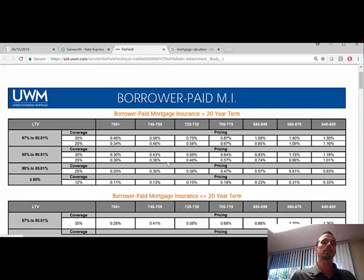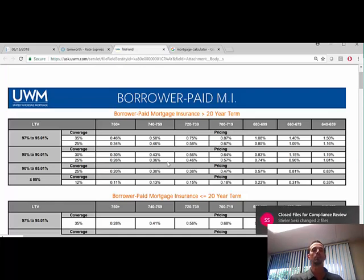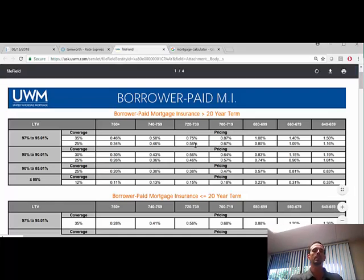Even if maybe you're paying a little bit higher rate, but you have a lower mortgage insurance, it might be better in some cases because you're able to write off the mortgage interest but not mortgage insurance. That being said, we'll take a look at it.